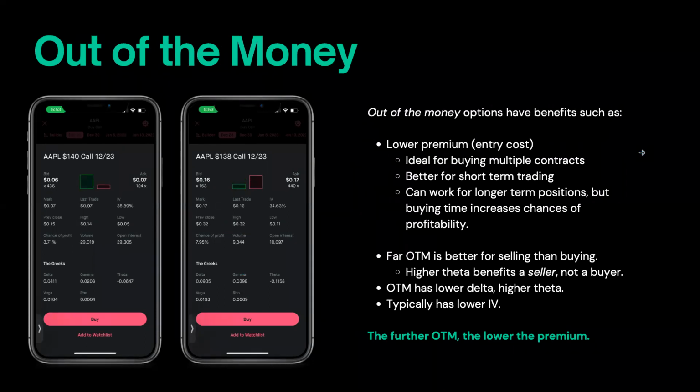All right, so out of the money, your options will have lower premiums, so you'll have a lower entry cost. Typically, the idea here is you want to buy multiple contracts. These are better for your short-term trading. They can work for long-term positions, but it just depends on the nature of the market.